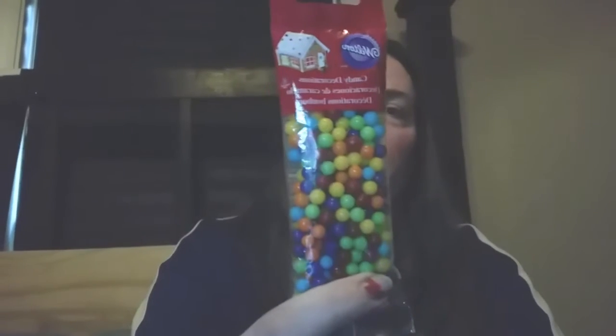And last but not least, instead of always using the silver dragées or the cinnamon candies, I got this little bag of Wilton mini sugar candies. 30 cents I think these cost me. I thought these would look cute on the Christmas trees. This was the only bag of multicolored left. The rest of them were red, green, and white, which I already have enough of. So that's that. And that was gonna be that.